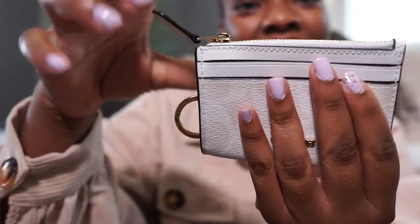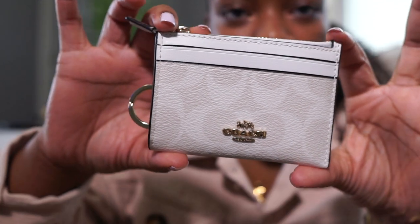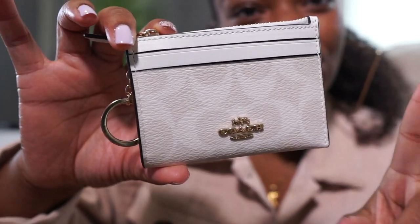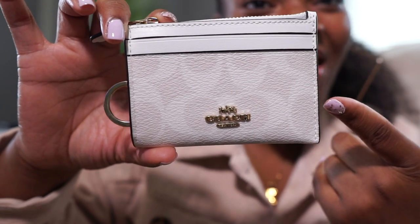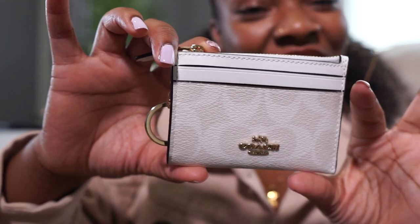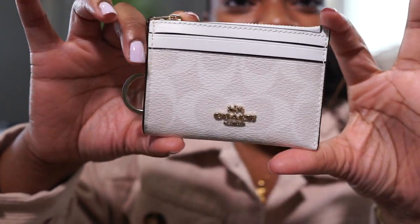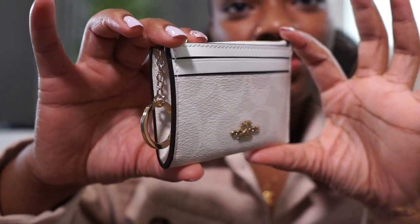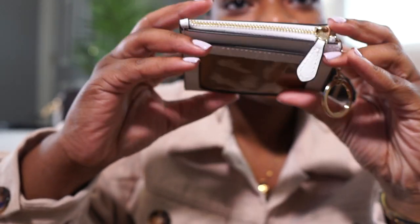But you guys, this wallet is so cute. The reason why I bought this is because I thought it would match another bag that I purchased from Coach. It doesn't match it to a T, and I was going to return it, but after I got this in the mail, I thought, it's too cute to return. And I can still use it for the bag because the bag is a smaller bag. But this wallet is very gorgeous and very stunning. This is the side profile. This is how it looks right here.